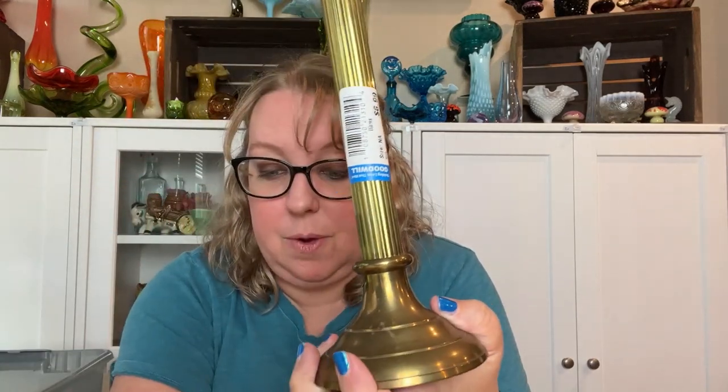Now this is a very lightweight brass one. And this one was $7, but I got it for $3.50. So this is where it was crazy. I was finding all this brass that was 50% off. And this one is made in India. It is a single, but that's okay. We love us some brass.